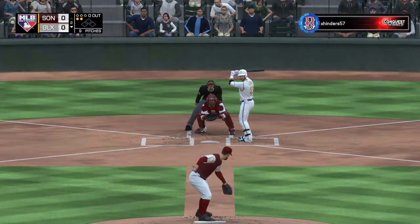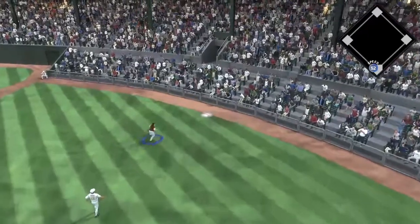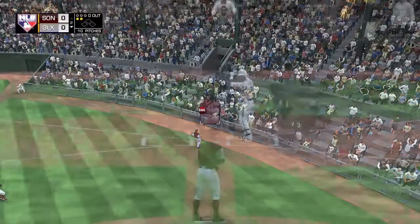Into the windup. Here comes the 0-2 pitch. Now a swing and a ball popped high in the air over toward foul ground. And no one will get this one.